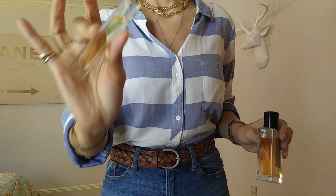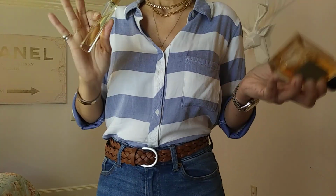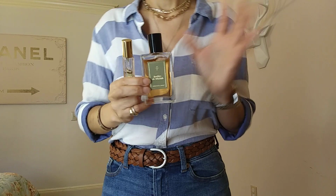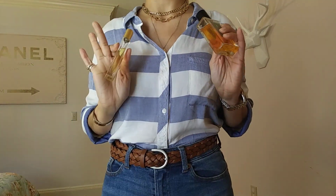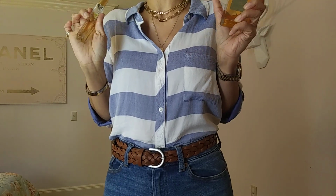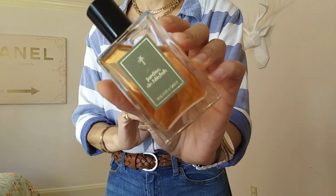Okay, this is stunning and sexy on its own. The performance, it's okay. But the scent is just stunning. Stunning. Okay, and now what we're gonna mix it with?